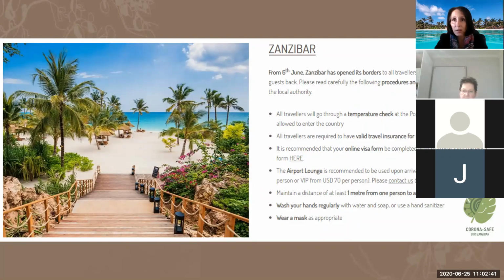I'd like to point out that on the Zuri Zanzibar website, this is actually a screenshot, there is an online visa form. We recommend that clients download it and complete it before they arrive, in order to minimize the time with the whole arrival procedure. There's also the airport lounge, which might be a good idea at the moment.